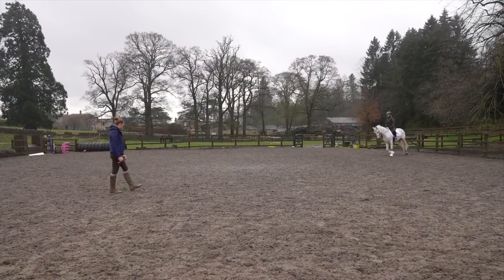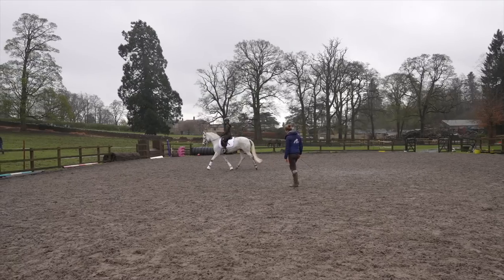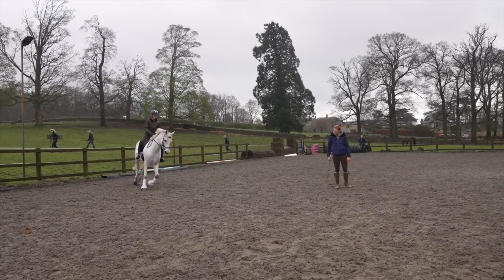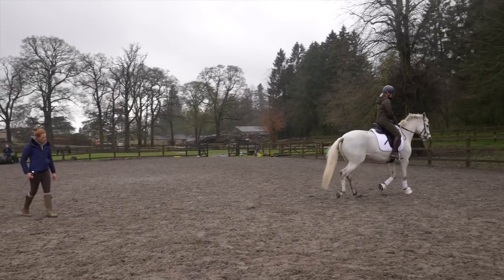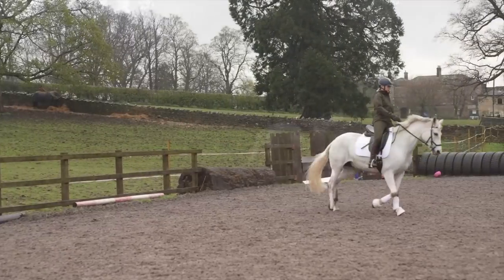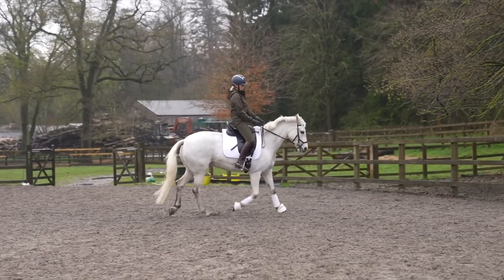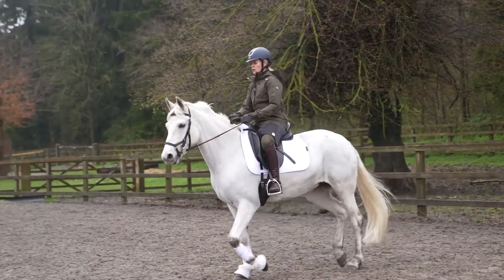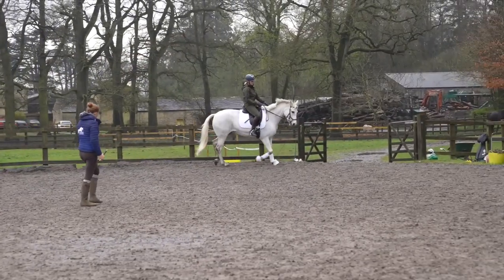Inside rein, good. Good, round the inside leg. Yeah, good. And then same again, back the other way, get that inside leg on. Bend. Good. She's just sitting on that right shoulder slightly. Open the right rein. That's it, good. Go on, push her into the rein there. And rounder.